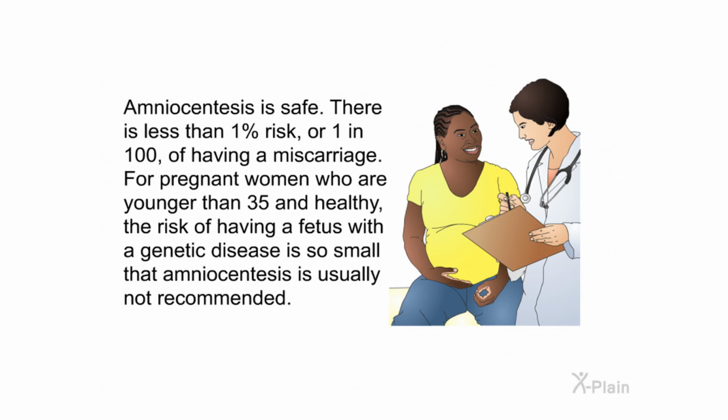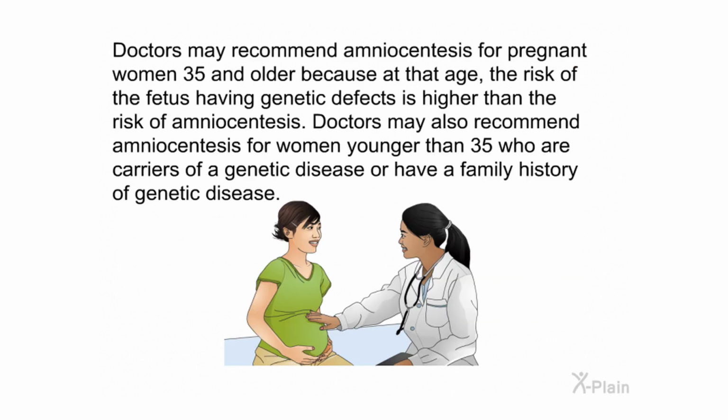Amniocentesis is safe. There is less than 1% risk, or 1 in 100, of having a miscarriage. For pregnant women who are younger than 35 and healthy, the risk of having a fetus with a genetic disease is so small that amniocentesis is usually not recommended. Doctors may recommend amniocentesis for pregnant women 35 and older because at that age, the risk of the fetus having genetic defects is higher than the risk of amniocentesis. Doctors may also recommend amniocentesis for women younger than 35 who are carriers of a genetic disease or have a family history of genetic disease.